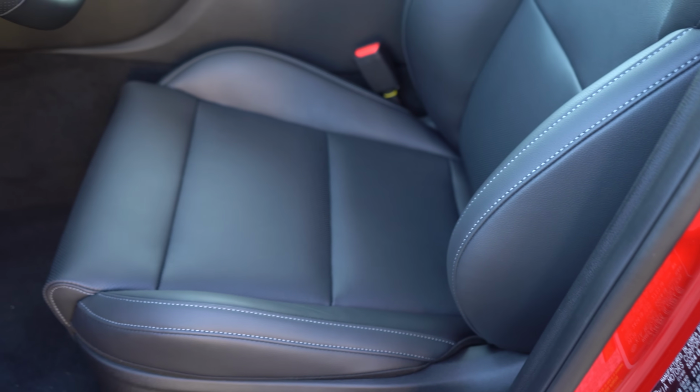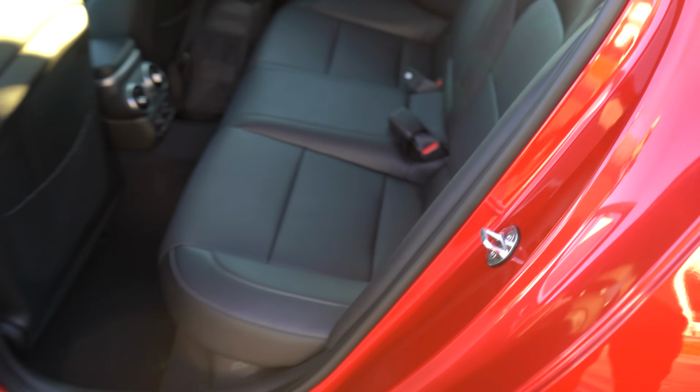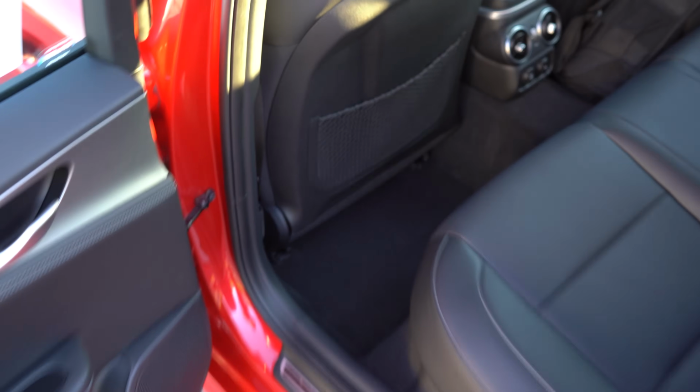Again, no sunroof, but I like that. Rear seats, it's not a plethora of space, but obviously adults can fit back there. This car is overall 190 inches long. Being a longer wheelbase car, it kind of does help the ride quality of this vehicle, so that's good. But I could fit back there.